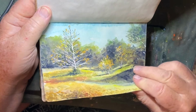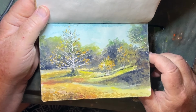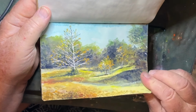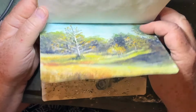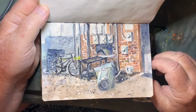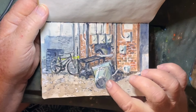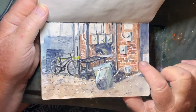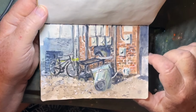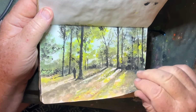This is a yard next to a doctor's office. I always thought this yard looked so pretty. So one day I just stopped my car and walked over there and took some pictures and used it as a reference photo. This is behind Harry's restaurant in downtown Ocala. You can see the garbage can, the bicycle, the brick wall, all the electric meters, the pipes, the conduits, whatever you call them. Yeah, I just thought that would be interesting.